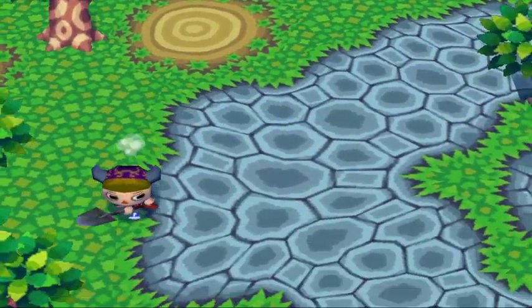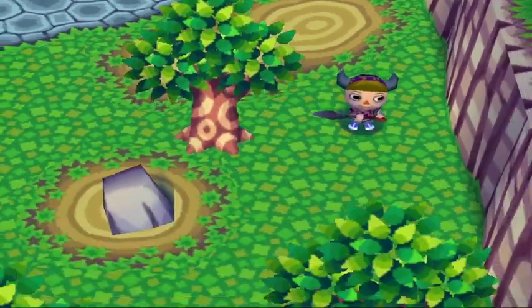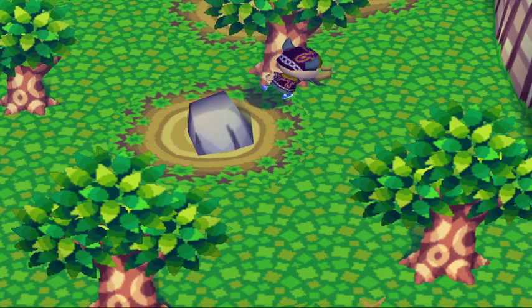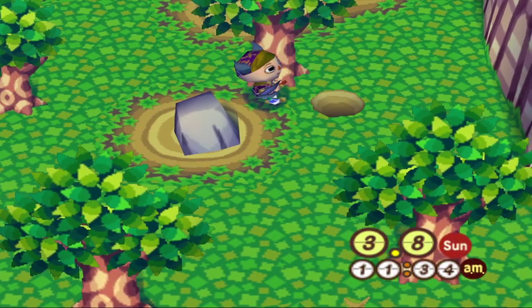Okay. Well, this isn't the D squares anymore for the item, but I'm just giving everything a scope out. That's not what I meant to do. There we go.